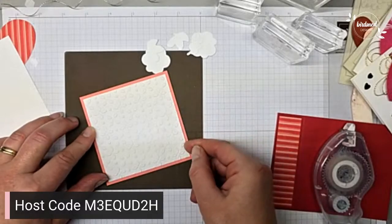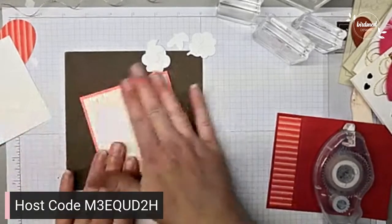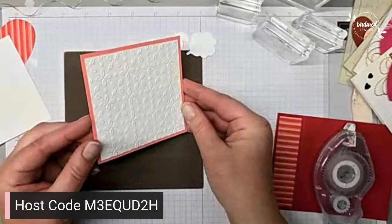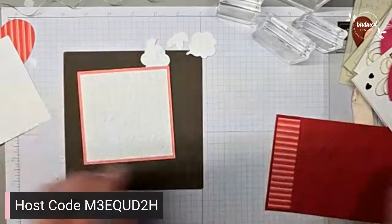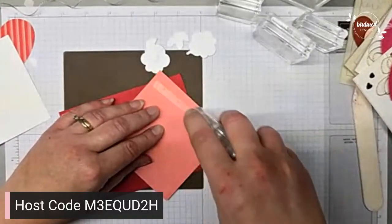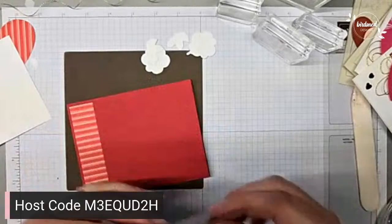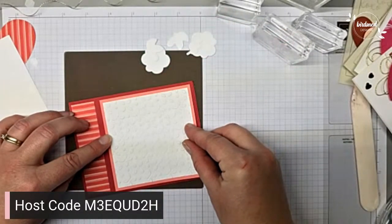Okay, and then we're just going to scooch that over to try and get it centered. All right, there we go. So isn't that gorgeous? Oh my gosh, I can't get enough of that pattern. So pretty. Okay, that is going to get attached on the center here. So let's go ahead and do that, and then we'll do some stamping. That is going to get centered.